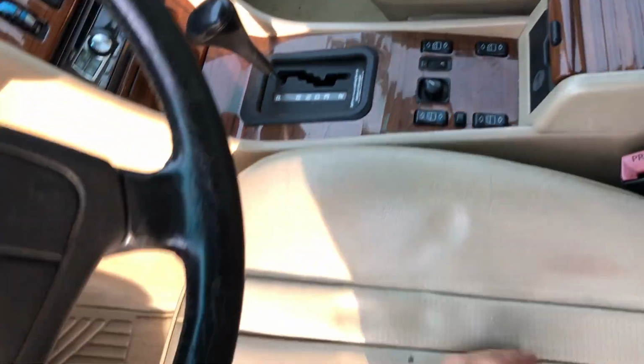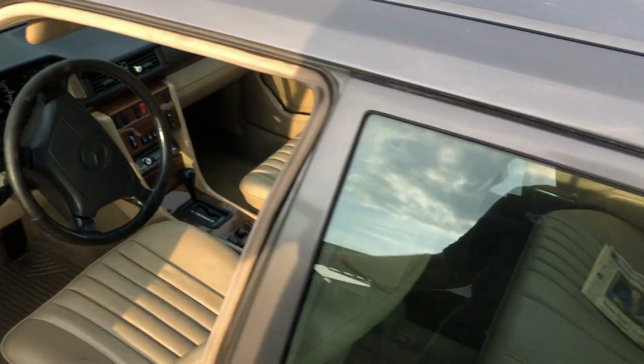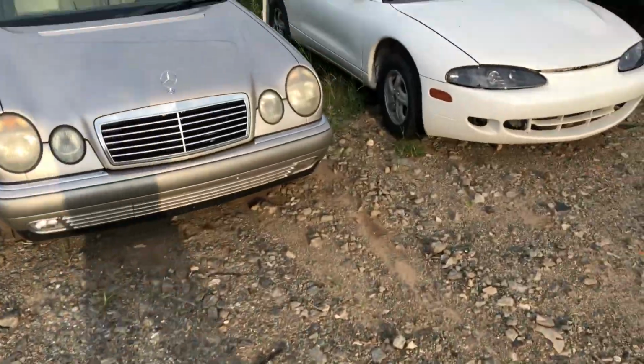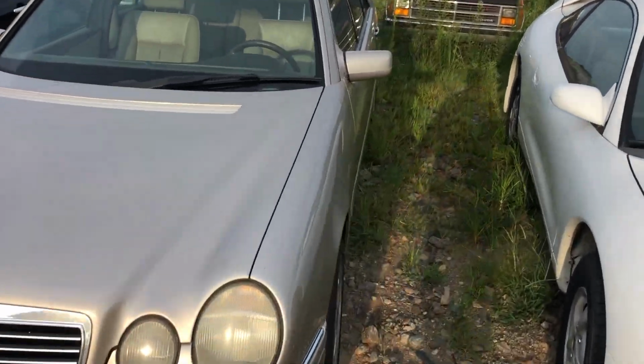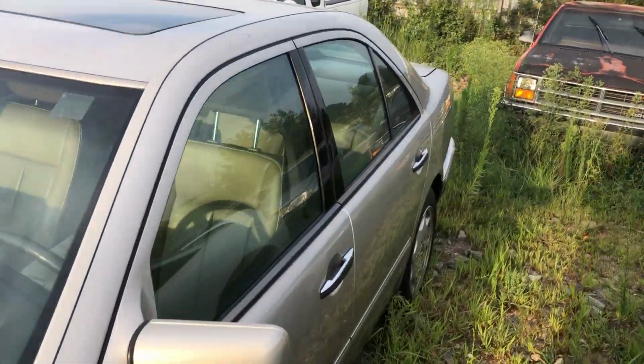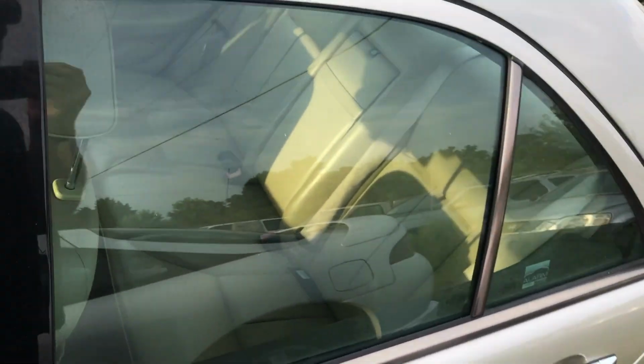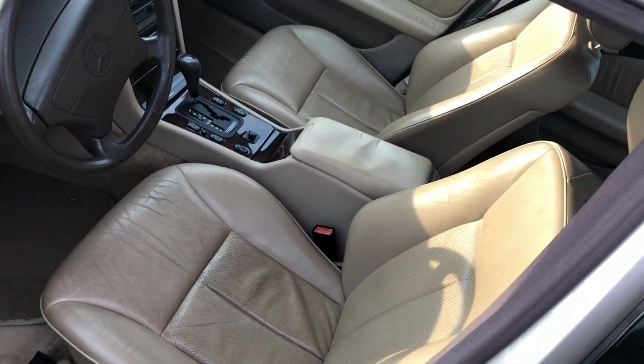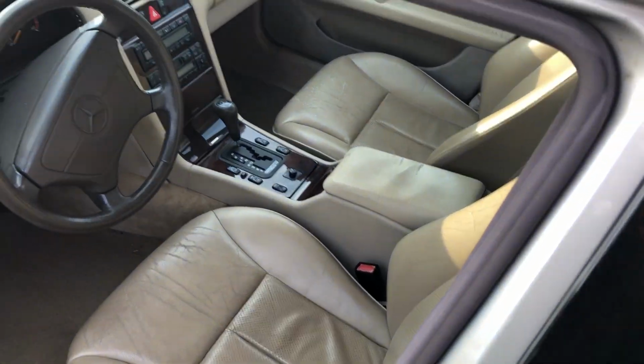That's what they do, they crack. But this was that other one he sold. This one over here is a 97. It's an E-Series. It's got a turbo diesel in it as well. This one's a really nice straight body on it. Interior is phenomenal as well. There is a little bit more wear in this one on the seats.